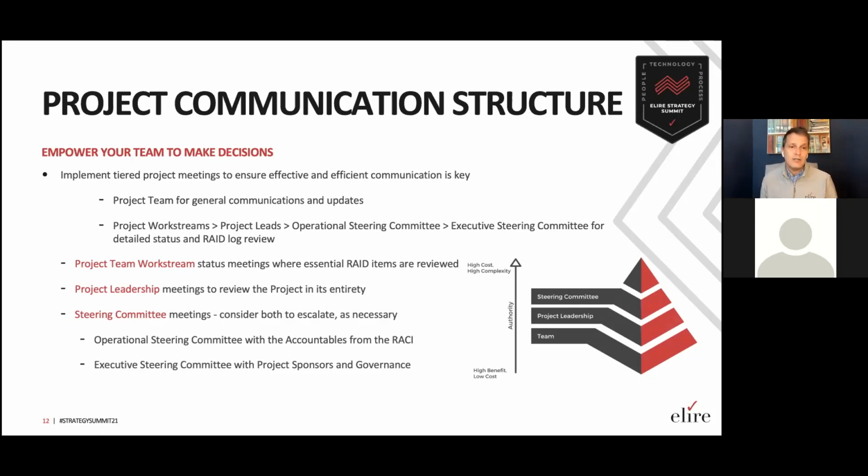And then finally, steering committees. We often will have two types of steering committees, again, depending upon the size and complexity of the project. If it's a rather large, complex project, we will bring all of the accountables from the RACI together into an operational steering committee. Now, the accountables are the business process owners. And again, if RACI is an unfamiliar term, we're going to be covering that in just a few minutes. But all of those key accountables coming together in an operational steering committee can be very effective to help ensure that the business process owners are in close communication and that consensus is being maintained throughout the course of the project.